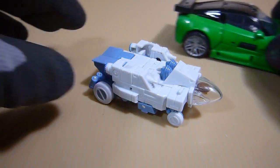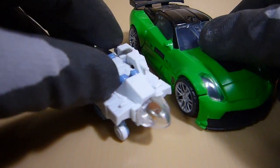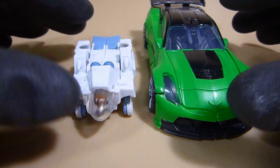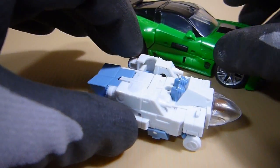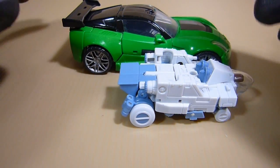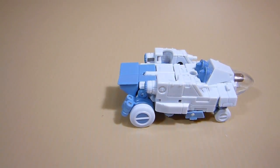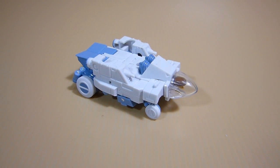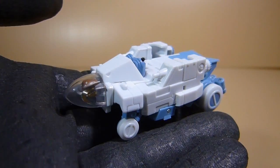To show you how small, here again we'll bring out our friend Crosshairs, and yeah, he looks giant compared to it. So yes, just know Spike is tiny, but that's to scale. So let's go and transform him.